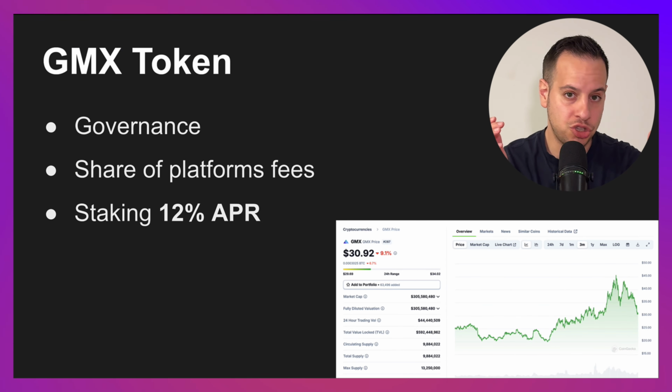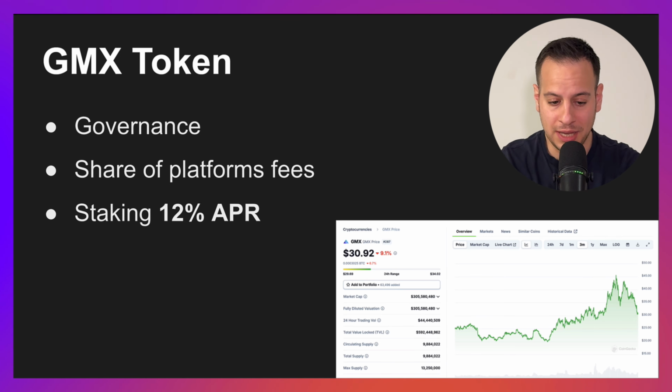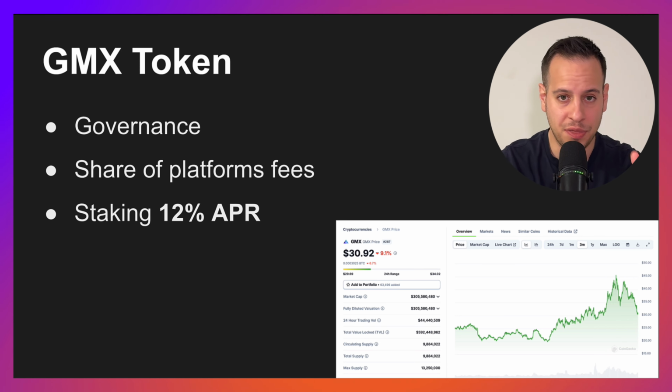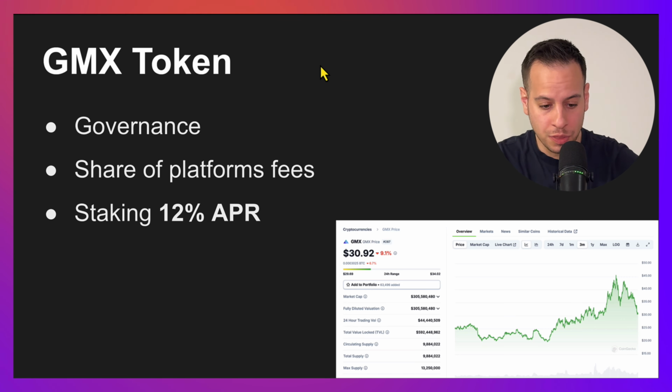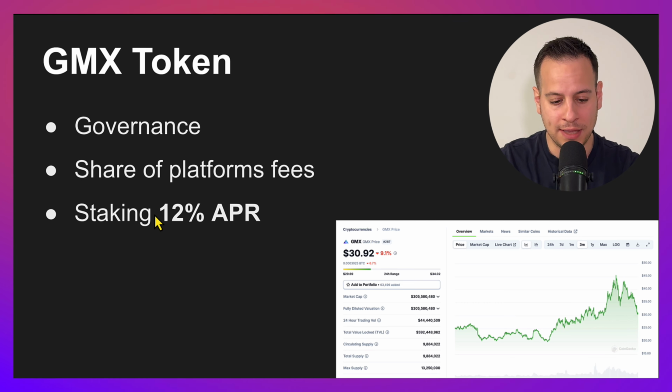Now let's talk about the GMX token. The GMX token is the governance token of GMX. Part of the trading fees and the platform fees that are generated through the app are being directed towards the GMX token holders. And that's why when you stake your GMX token, you get 12% APR. Now bear in mind that this APR varies between 10 to 15% mostly. Currently it stands on 12%.